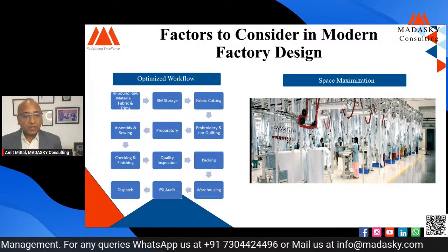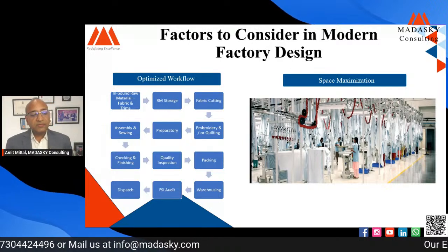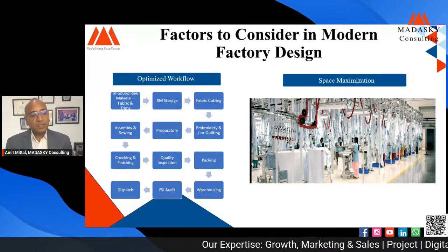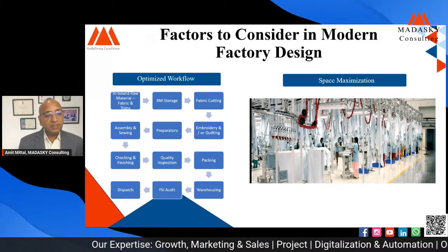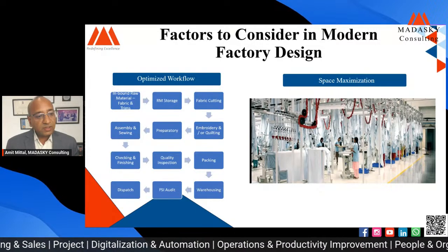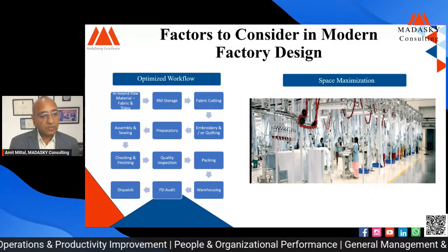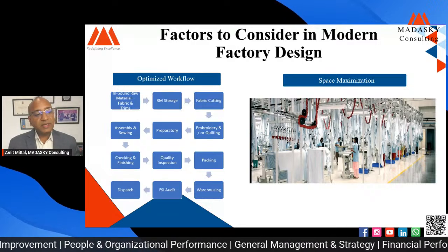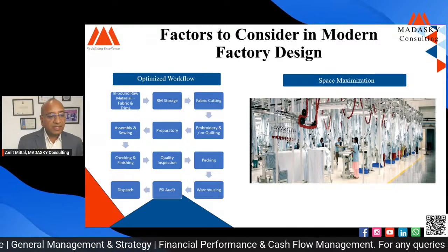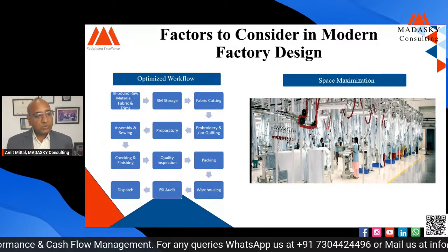Next one, we talk about the optimized workflow, right? It is important that you identify which sections and departments need to be there. One, how do I optimize my workflow or material flow within the factory? And that is important because having the right space for the department, and allowing that department to be at the right place, is also important, so that the input and the output of that department can be connected easily to the previous stage and the next stage. The workflow is important. And then space maximization.